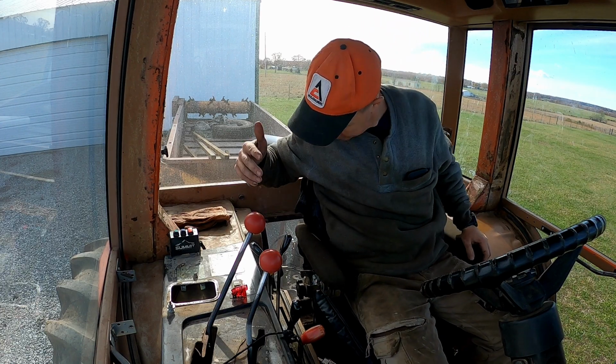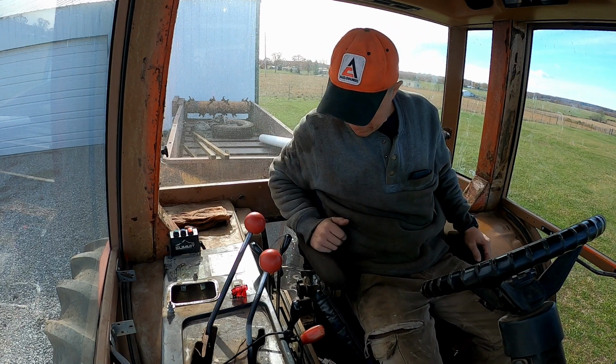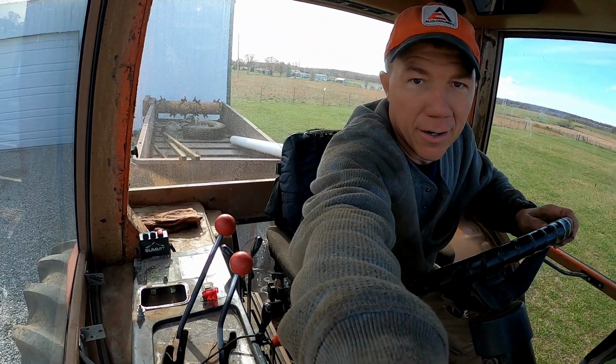Good enough for a buck. I'll live with it. Yeah, the seat cover doesn't fit perfect, but I'll live with it.